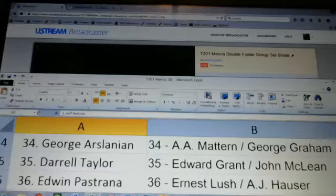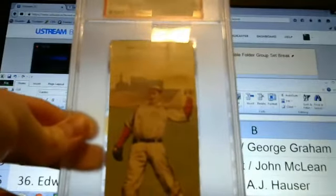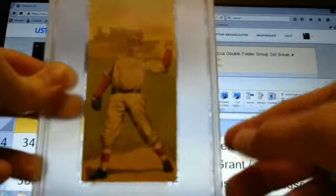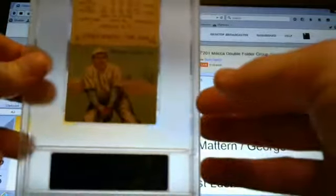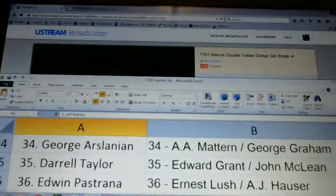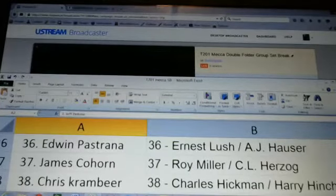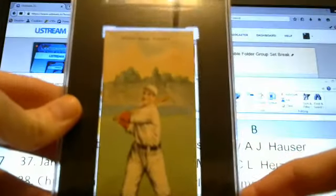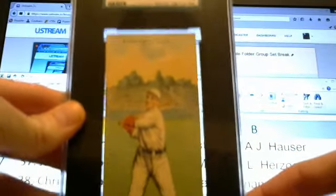Edwin Pastrana gets Ernest Lush. And A.J. Hauser. James Cohorn gets Roy Miller. SGC 40 on this one as well. And Herzog.